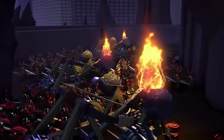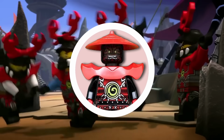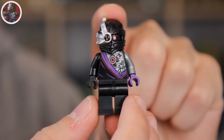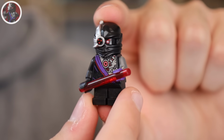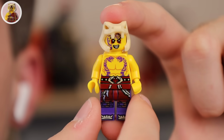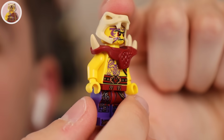But fellas, it also made so many great minifigures like the Stone Warriors. You've got little Stone Warriors, big Stone Warriors, even bigger Stone Warriors, as well as the Nindroids, where there's again tons of variants. You've got ones with the helmets on, helmets off. I personally absolutely love the Season 4 Anacondrai minifigures, who again have tons of different variants.